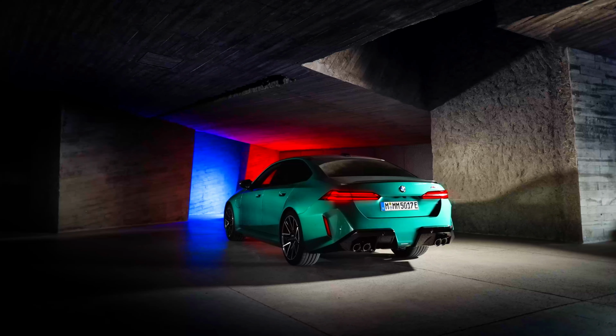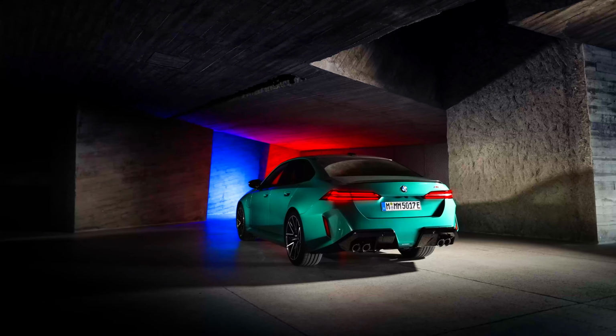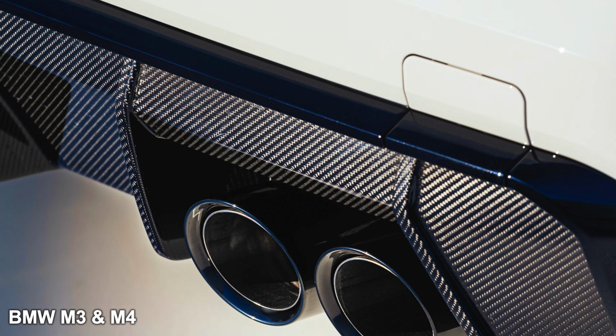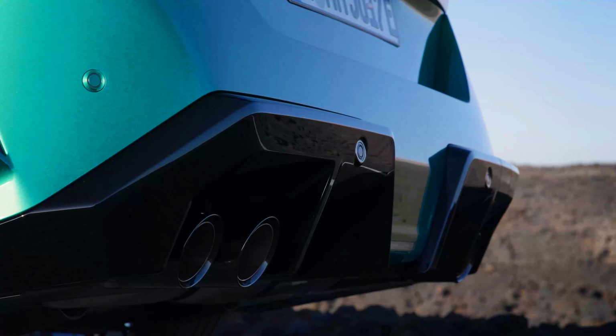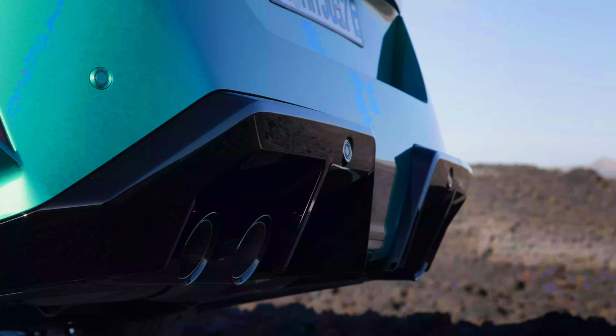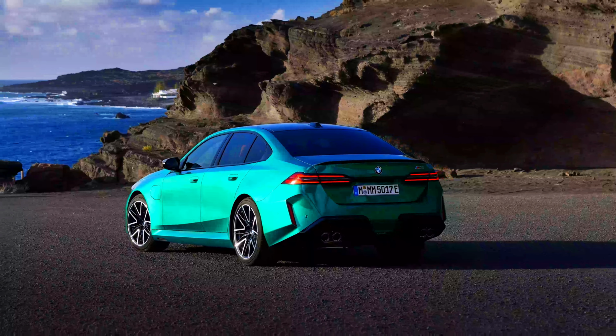On the back, it's really aggressive. With the M Carbon Pack, you also get a carbon fiber rear spoiler. However, unlike with the M3 and the M4, the M Carbon Pack does not provide a carbon fiber rear diffuser, but the rear bumper looks way more aggressive. It gets quad exhaust pipes and a split diffuser. I also like the taillights.